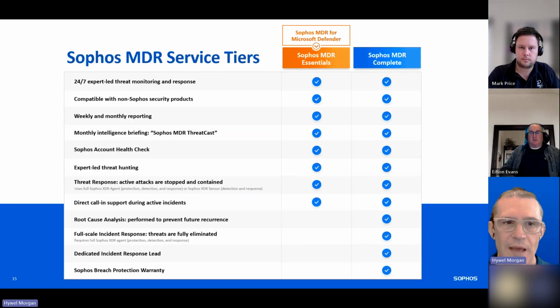Now, Sophos MDR for Microsoft Defender, I'm not going to go through all of these items, but you can see it's a very thorough solution. I mentioned earlier, there are certain things such as full-scale incident response and Sophos breach warranty, up to $1 million, are only available if you have Sophos endpoint security. And that's called Sophos MDR Complete.